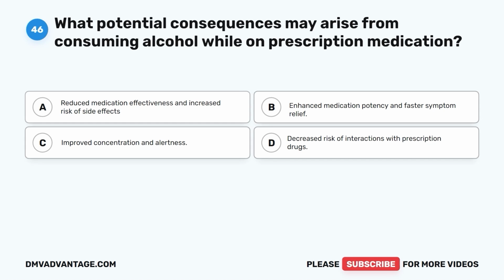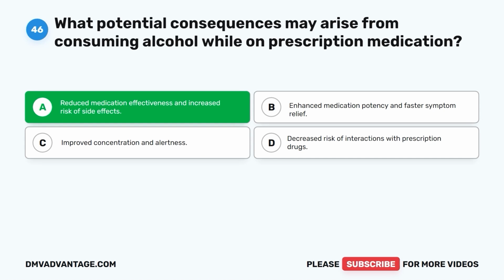A. Reduced medication effectiveness and increased risk of side effects. B. Enhanced medication potency and faster symptom relief. C. Improved concentration and alertness. D. Decreased risk of interactions with prescription drugs. The correct answer is A. Reduced medication effectiveness and increased risk of side effects.